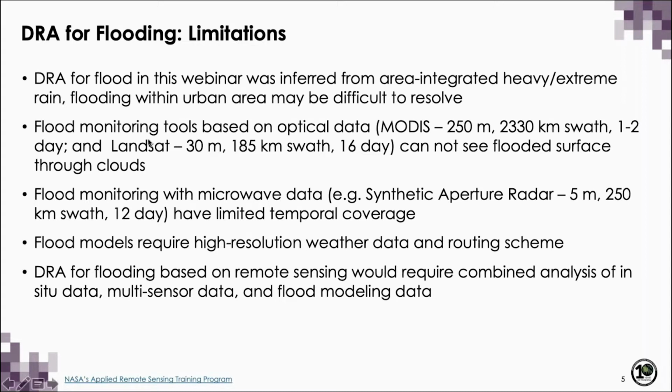Also notice that Landsat, which has relatively high resolution and would be good for monitoring urban flooding, has a swath which is not that wide, and the temporal resolution is 16 days. So you might miss some flooding events if you have only one image every 16 days. There is also SAR, or synthetic aperture radar data, which is microwave data that you can use for flood monitoring or inundated surface monitoring, and it has quite a high resolution, 5 meters, but that also has a lower temporal resolution of 12 days. So these are all the flood tools based on images.